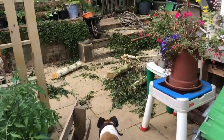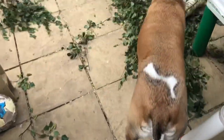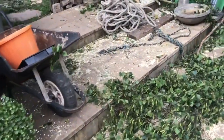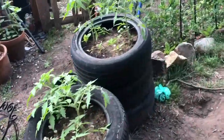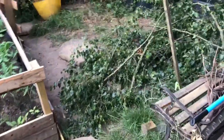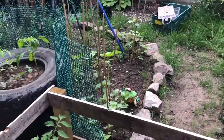And the garden starts the tour off looking like this. Dogs love it. They've got things to play with. So I might come back a bit later and I'll show you the state of the greenhouse when we've finished. I think I might be kissing goodbye to all the tomatoes that I planted there as well. If I step over these, sunflowers are looking good though.